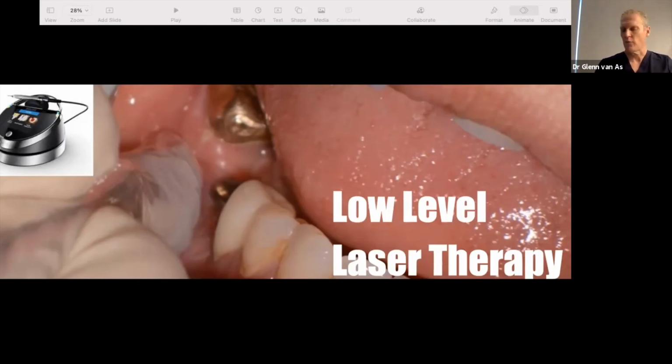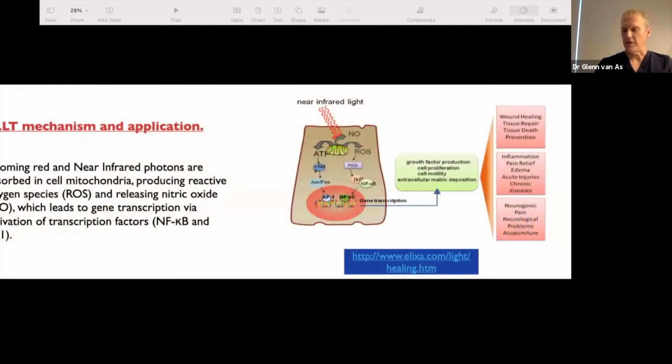photobiomodulation. So how does this work? When can it be used and why? Well, what happens is in a situation like this, the near infrared light that is coming in is absorbed in the cell walls, in the cells by the mitochondria. So the mitochondria within the cells absorb the near infrared light, and it releases three products: nitric oxide, NO, reactive oxygen species, ROS, and ATP. And it's the reactive oxygen species and the ATP that cause something called gene transcription. And what gene transcription is, really, the cell goes into hyperdrive. It starts to produce more growth factor. It produces an increase in cell proliferation. There's an increase in cell motility and an increase in extracellular matrix deposition.